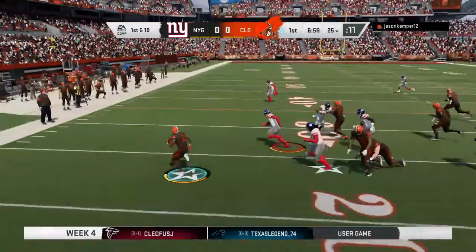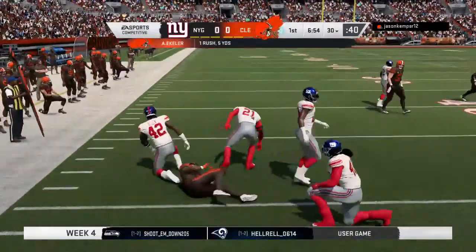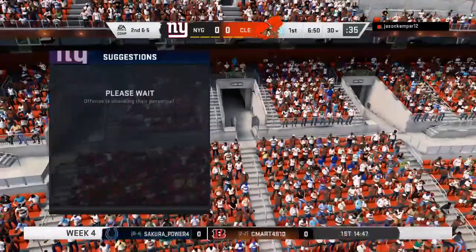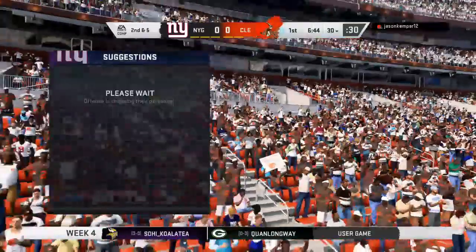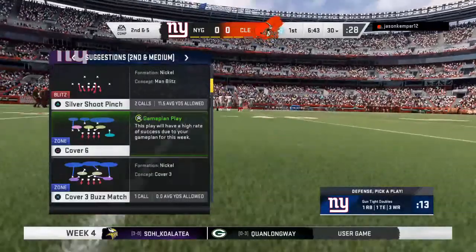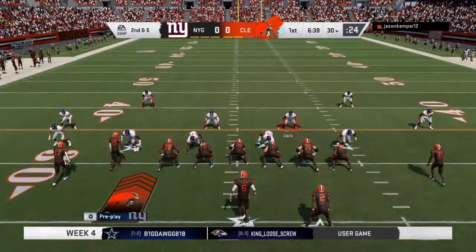Here's the first carry for Austin Eckler. And he'll get this from the 25 to the 30 for a pickup of 5. Well, I think that's what they're going to need to do here in the first half. You've got to take some pressure off of this young quarterback, and no better way to do it than to establish the running game early. Ball on the 30. They'll come up with a 2nd and 5.